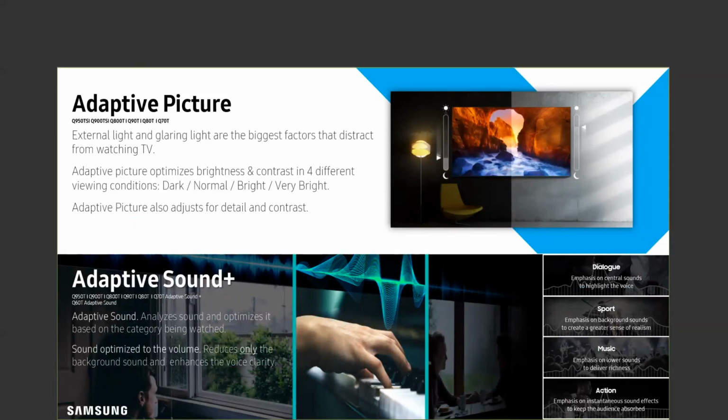I'm going to start with adaptive sound because it's a little easier for me to get through quickly. With adaptive sound, it'll actually adjust based on what content you're watching. So what it's doing is using auto content recognition to recognize what you're watching. So if you're watching a sporting event like baseball, which hopefully starts up in another couple of weeks, we'll hear that crack of the bat really well, versus if you were hearing it more on a dialogue base, which would be great for when you're watching the evening news. It changes based upon the content you're watching so you don't have to constantly chase the volume and go up and down and up and down.